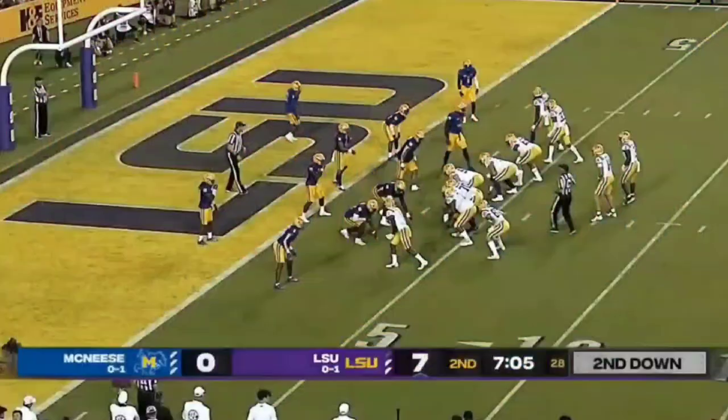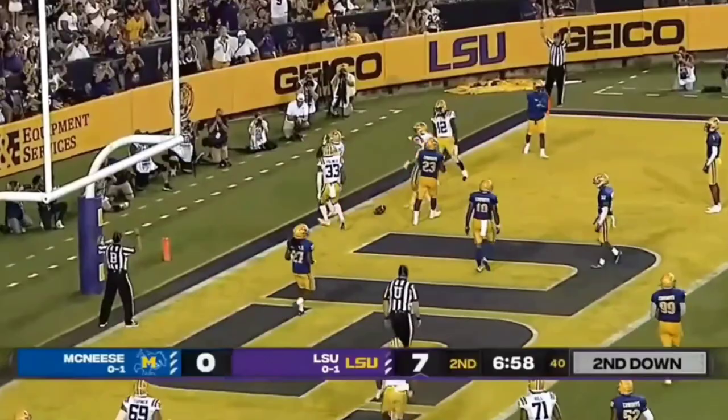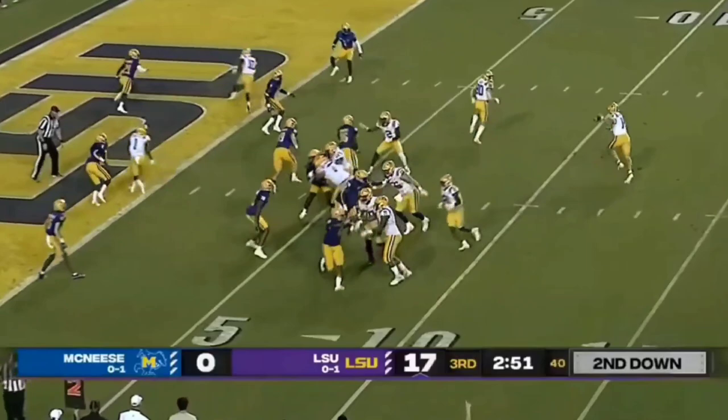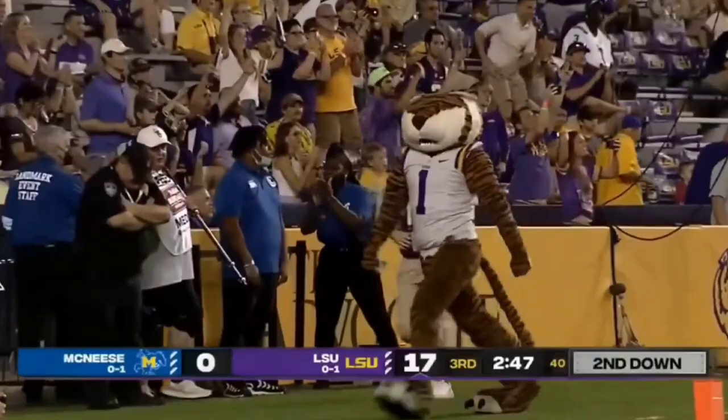That's where you do it. On second down, Johnson rolling, firing, wide open, touchdown. It's Boutte, a 3-yard touchdown. Thunder. Johnson, pump fake, now goes back in the end zone, touchdown. It's Boutte again with another score. That's 5 touchdowns on the season.